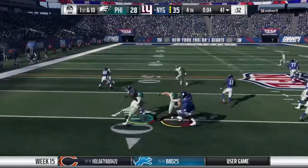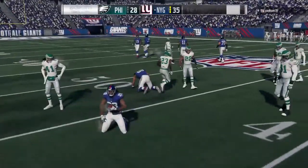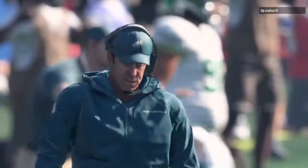And they'll toss it out to Perkins. And he'll push this forward only to about the 42-yard line. Nice job by that defense.